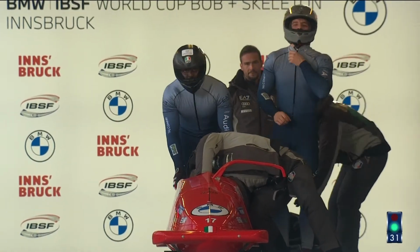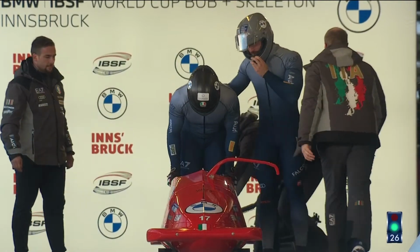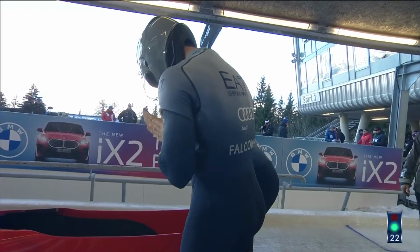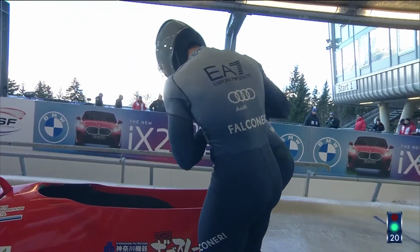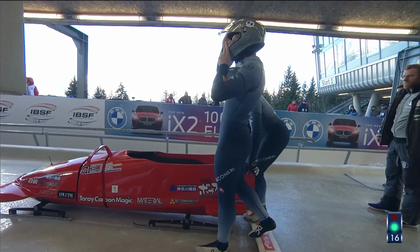Mani Mahata having a check in the sled. Lots of work going on, lots of attention to the sled this close to the start line. Maybe just making sure the D-rings are correctly hooked up. Yeah, that's something your brakeman doesn't really want to see. You want this to be as seamless as possible. But hey, this will set the standard here.